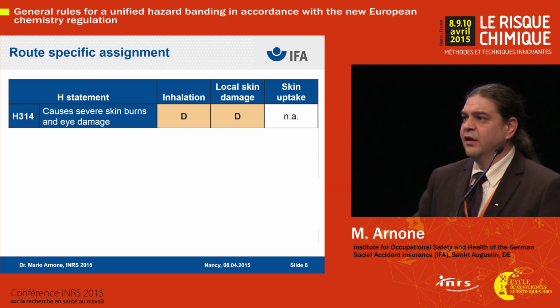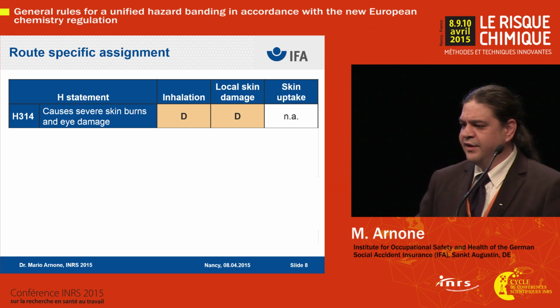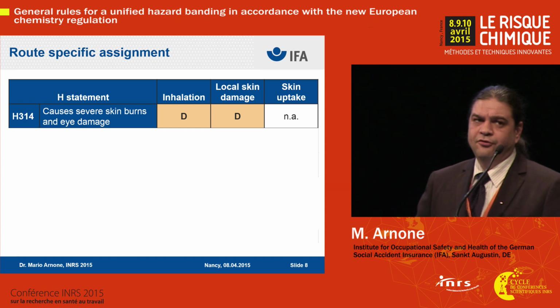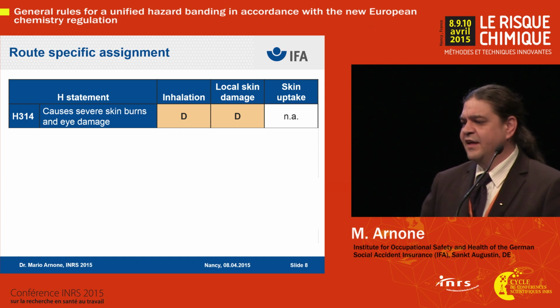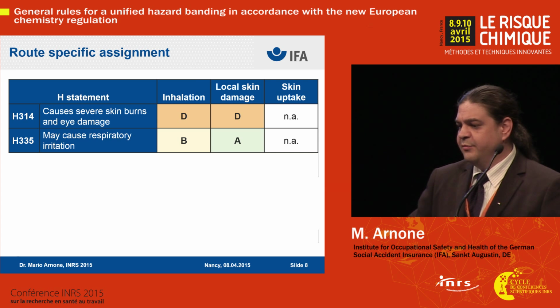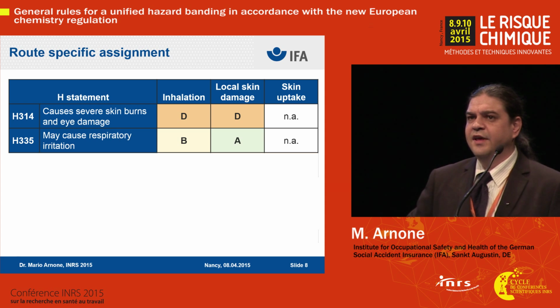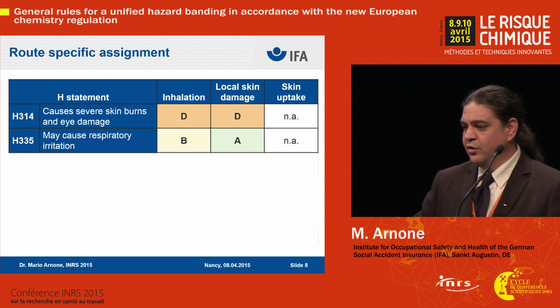And if you look at the hazard banding, this is clear, then it's a very high hazard in the case of inhalation and also for skin damage. If you look at the column skin uptake, the corrosive effect does not describe a health hazard when uptaking the chemicals through the skin, so there is NA assigned. If you look at the respiratory irritation, at first you see the letters are only B and A, so this is lower, and you see irritation is not that severe as corrosion, but here you also see this is a hazard statement concerning inhalative uptake. So for the inhalative route, we assigned it to hazard band B, moderate hazard.